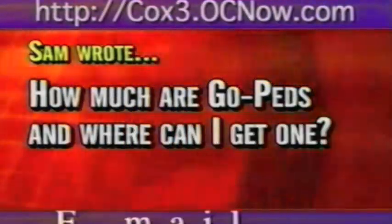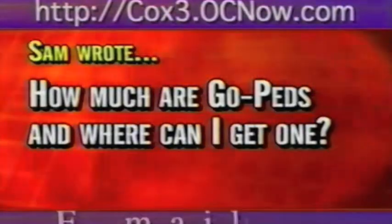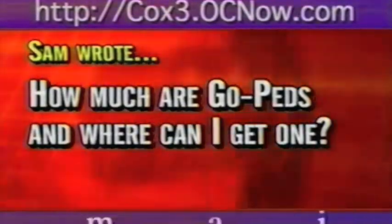All right, Sam wrote in, how much are Go-Peds, and where can I get one? That's my question. Where can you get one? And when you get there, how much is it going to cost you to go down on an X-Ped or a Bigfoot? Well, the best place to really look for Go-Ped is GoPed.com. That'll show you, that's the originators of the product. And they will show you all the different varieties available.